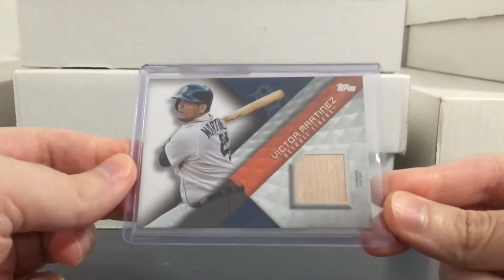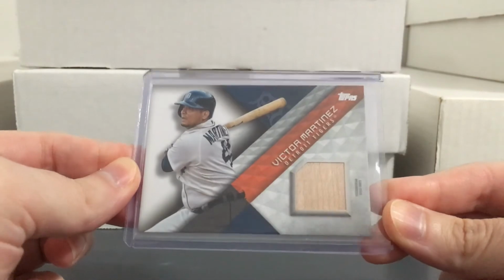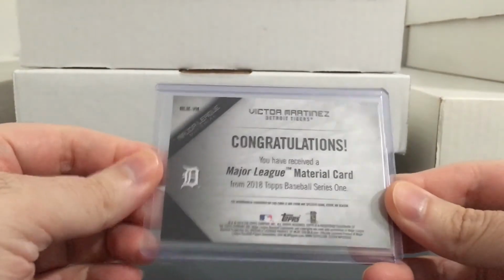Next up is the Detroit Tigers, and I didn't think I had a Detroit Tigers hit because I thought I had given most of them away, but I did find this Victor Martinez bat piece. Pulled that from a box of Topps a few years ago. So, decent looking card of a really good player.